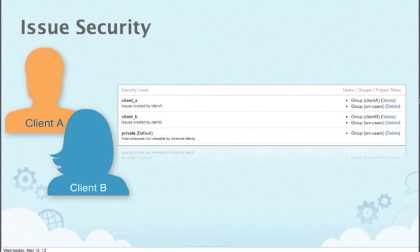Right. So in this particular case, whenever someone from client A comes in and creates a ticket, that ticket's going to automatically be set to the client A security level because that's the only security level that they have permission to access. In the case of our SRV users, our service desk users, if they're putting in a ticket for a client, like if someone calls them and says, hey, I've had this problem, they're going to have to explicitly pick the security level.